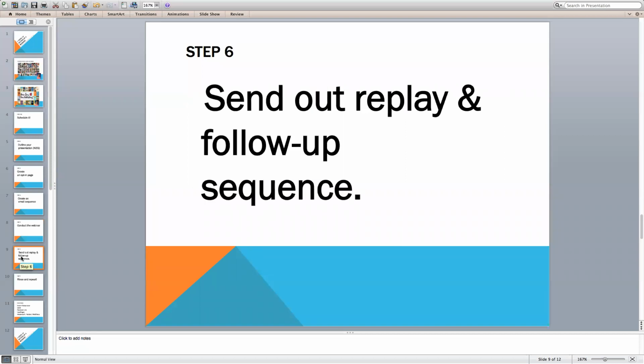Then step 6 is to send out the replay and what I call a follow-up sequence. So the replay is up to you whether or not you actually send one out. I usually send one out, but I don't tell people I'm going to send it out.